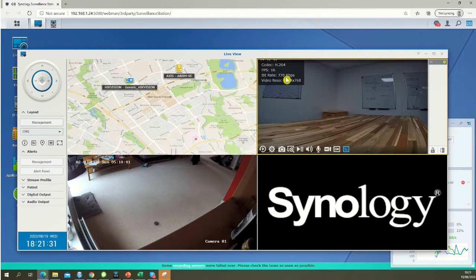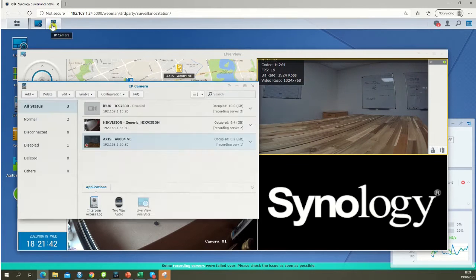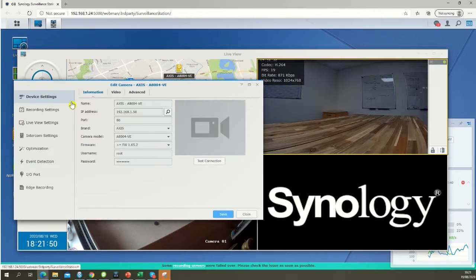So currently we're around 700 to 800 kilobits per second. That is when things are idle. I enter the view. It's going up to maybe 2,000 kilobits per second. So that's to be expected. But we like the default rate when it's idle to be lower. Now for that we go to the camera settings. We want to enable these dynamic streams under live view.